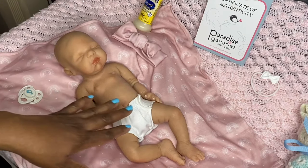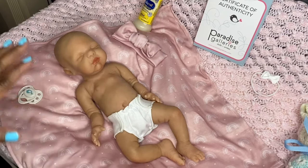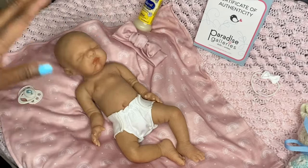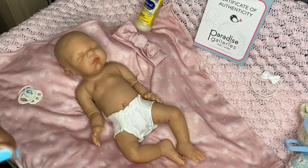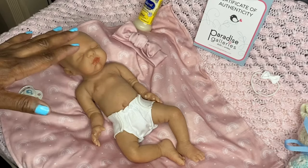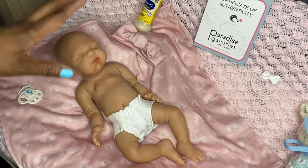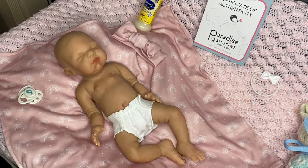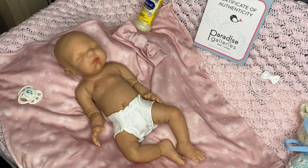So basically, this doll is manufactured, she's mass produced. What I was trying and attempting to do was reborn her, basically add my own coloring to her to enhance her the way I wanted her to look and add details to her. But as I started off with her, I immediately knew that it wasn't going to work out.